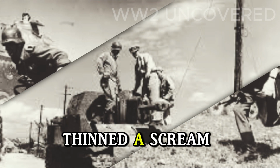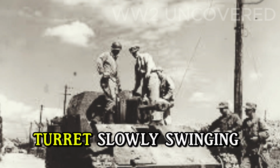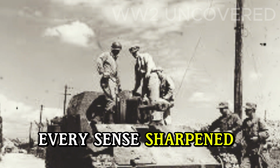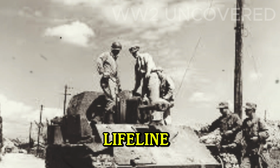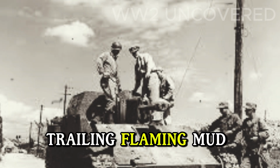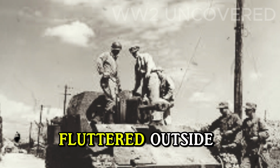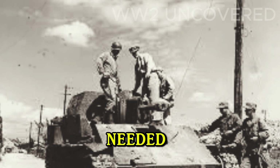As the dust thinned, a scream tore from the front. A Panther, a half-visible shape, emerged, turret slowly swinging like a cornered predator. The distance was too close for mercy. Inside the Rhino, every sense sharpened. Mitchell felt each tremor through the steering. Harrison gripped the trigger like a lifeline, and Chen muttered calculations about speed and inertia. A shell from the Panther slashed the air, trailing flaming mud, shaking the Sherman's windshield nearly to the breaking point. Splinters of wood fluttered outside. But the Rhino had made the breach, and that was all the crew needed.